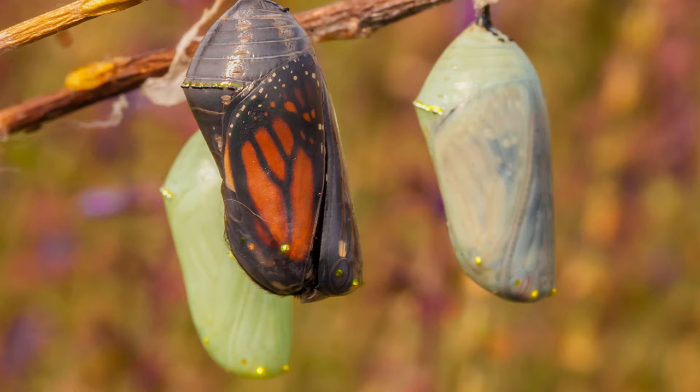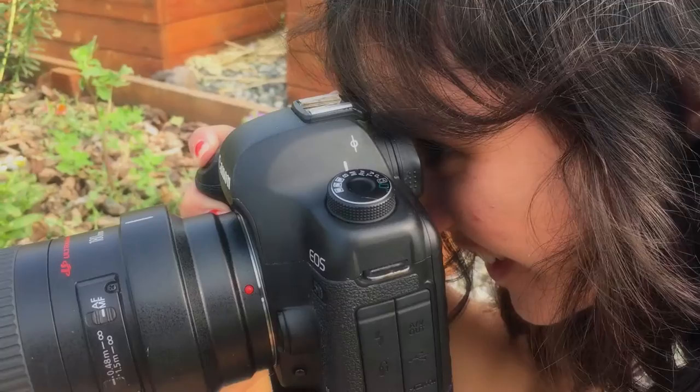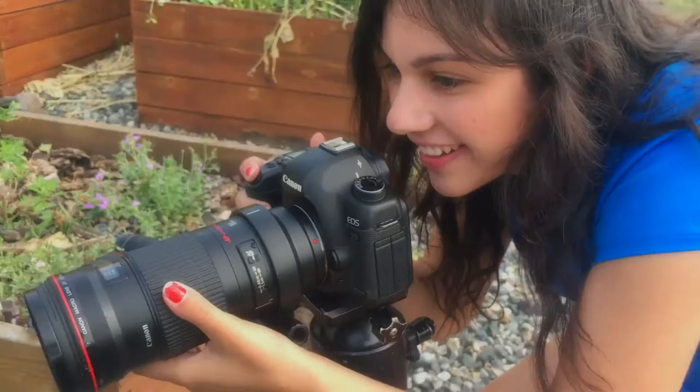He also suggested when filming wildlife, be patient, be observant, and learn about your subject matter so that you can put yourself in the right position to get the best shot. It's going good. He's turning now, so I'm getting his head. It's pretty awesome.